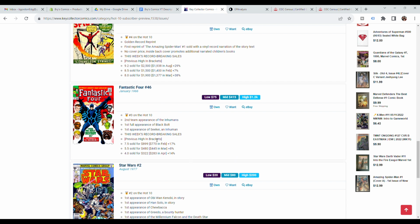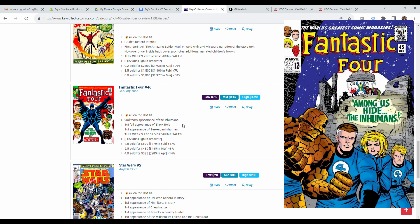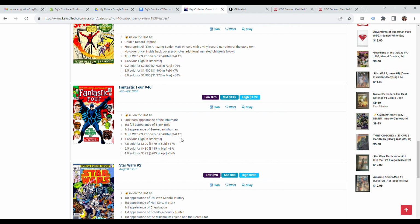And since all of the attention right now is on Black Bolt, why not go for Fantastic Four number 45, which is the first full appearance of the Inhumans, a book that I also think is very undervalued. Or you've also got Fantastic Four 36, I believe it is, the first appearance of Medusa. There's a lot of Inhuman keys right now that have a ton of potential.